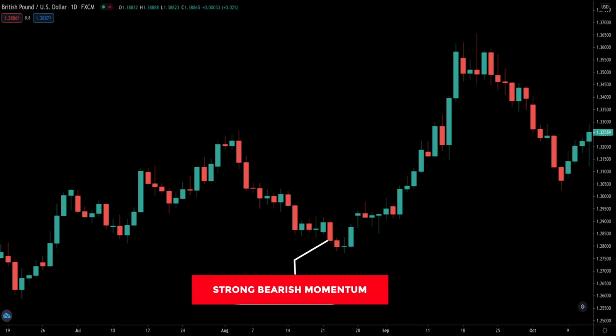Right here, we have the strong bearish momentum. See this big bearish bar right here? Pretty scary to be buying right into this bar, right? Anyway, the next thing we need is a flush of the key level. There's an important key level right here. Based on my experience, I know that this is a key level to pay attention to. I would say that this is a little subjective and you might not agree with me.